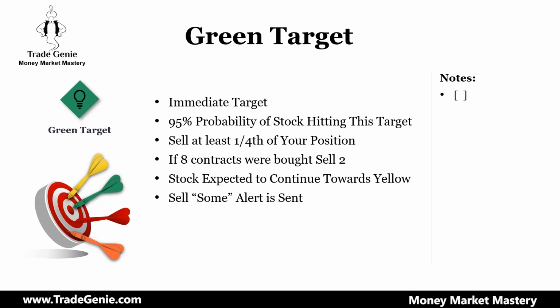When evaluating the green target, if you're buying a call, then there shouldn't be any resistance near the green target. It's just the temporary natural movement. So the stock moves on a daily basis. It's doing its thing. It's moving.